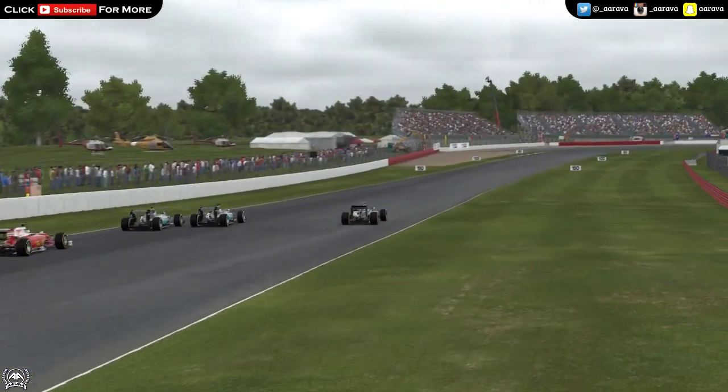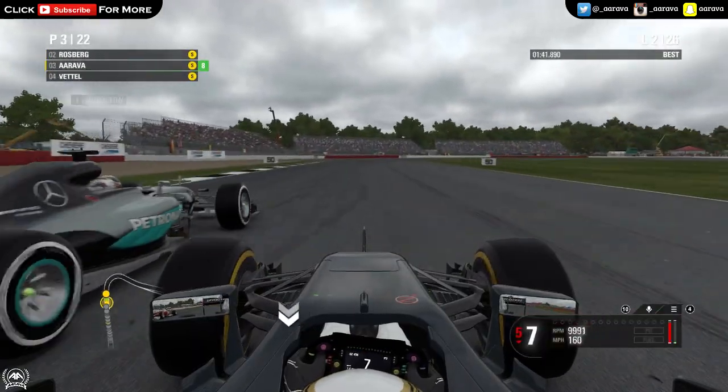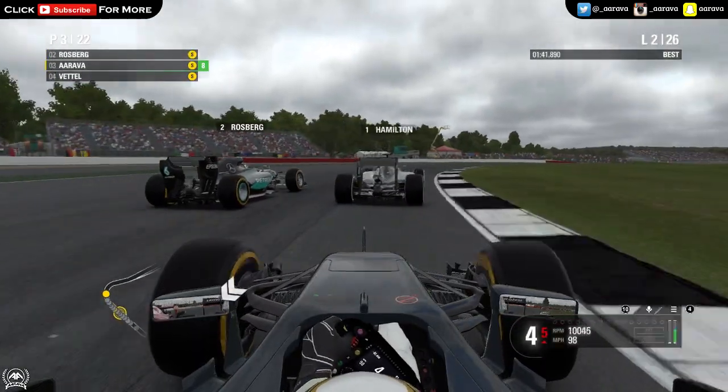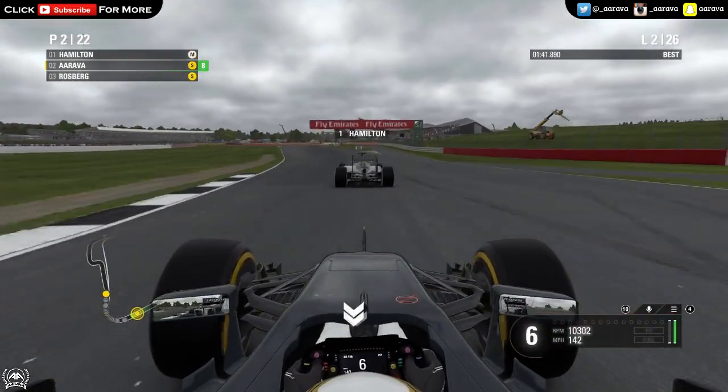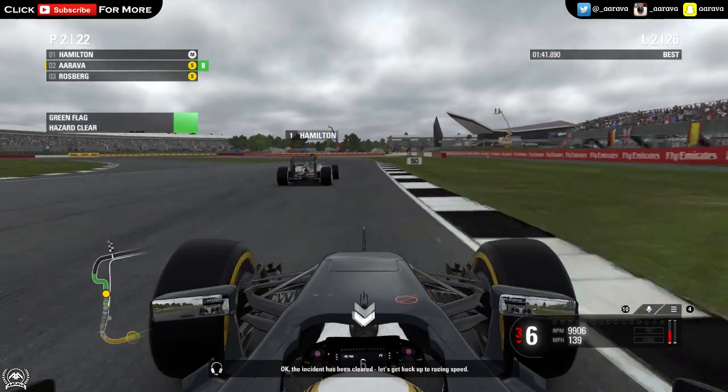Move on to the end of the next straight towards Stowe, and the 2 Mercedes on the left-hand side, both battling away side by side through their lovely action. They make contact. Hamilton makes a bit of contact with Rosberg's front right. I think Rosberg's lost a bit of time there.